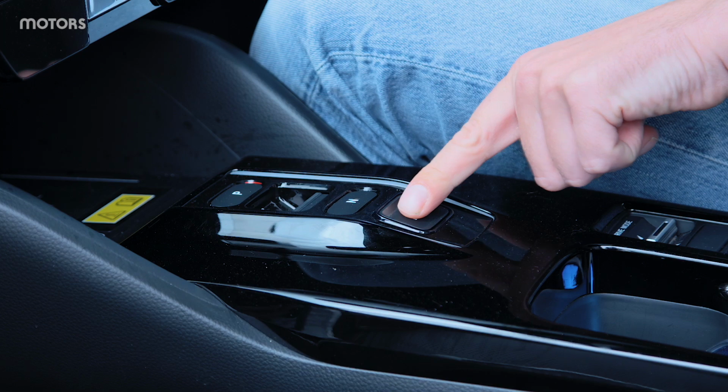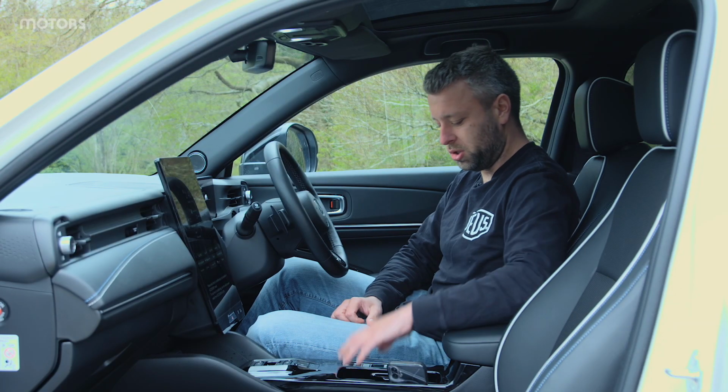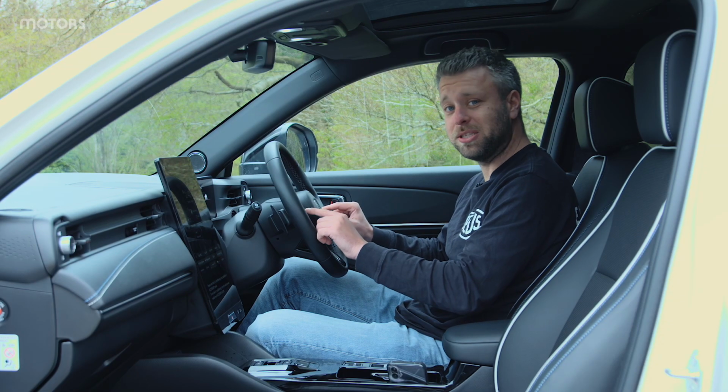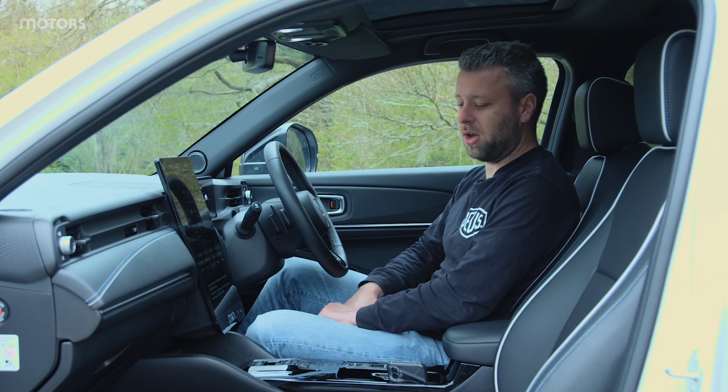However, elsewhere I do like some of the functions. I like the fact that it's got nice chunky buttons for the gear selectors, for the driving modes and for the parking brake, and I like that the multifunction steering wheel has proper buttons on it, particularly the one for the heated steering wheel, because that's a great touch when it is cold.